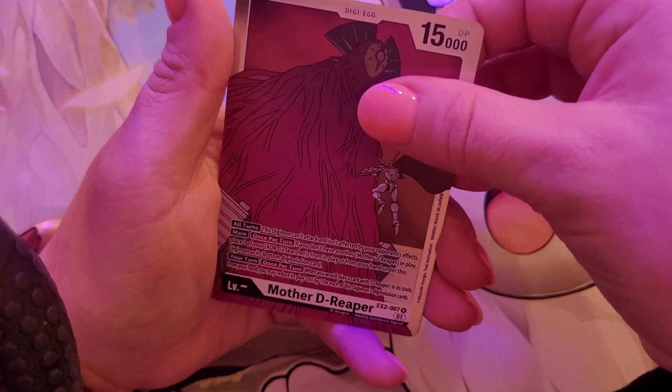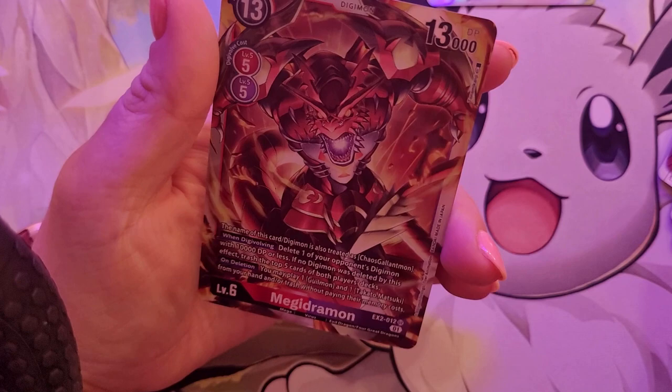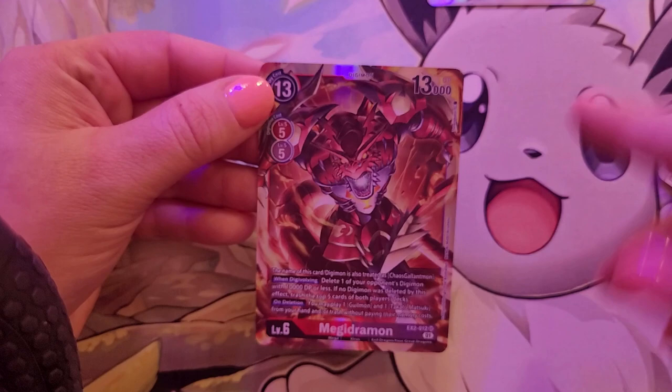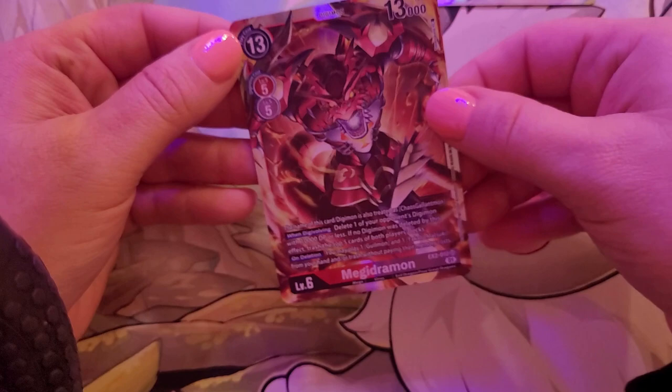Oh, nice. You got a super rare. Nice. Mother D Draymond. Those are pretty. That's cool. Are they textured like Pokemon? No, just not the super rares. I like how the art comes off of the card. That's pretty cool. Nice. All right.